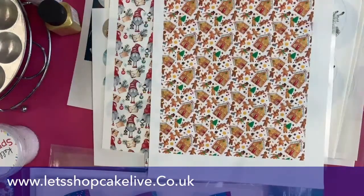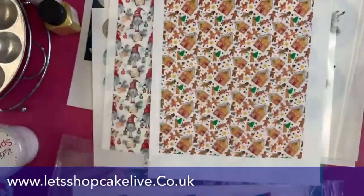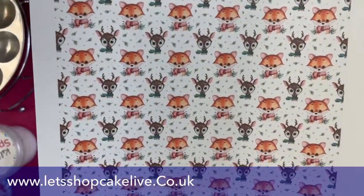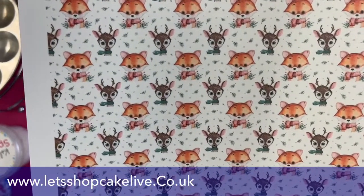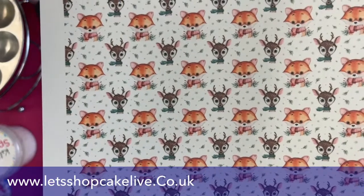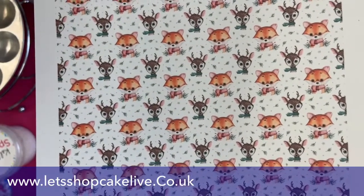There it is. That's our Gingerbread House. Our new one for this year, or this at the moment, is this lovely little print here. And this is a fox and a deer together. And I just thought it was just so lovely. It's so sweet. And we've been using these on various different things, which I will show you shortly as we go through the morning and show you what you can do with these sheets.